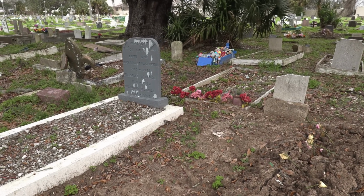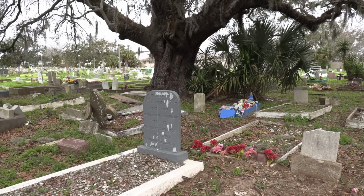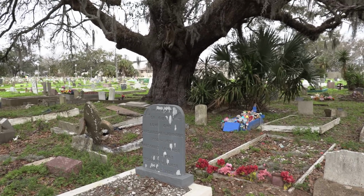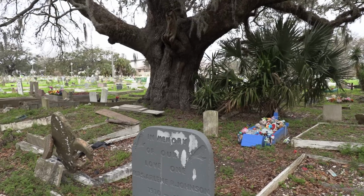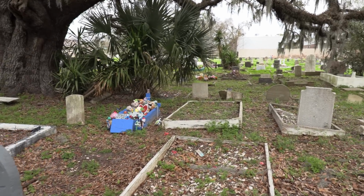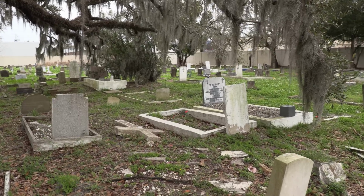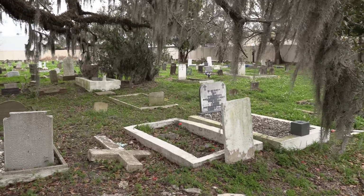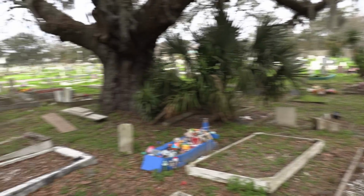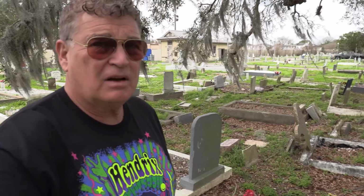Boy, this oak tree has to be hundreds of years old. It's got to be 6 feet to 7 feet in diameter at the bottom. We're right next to the college, Delgado. I'll tell you one interesting story. There was a young woman going to school there, and I guess she was a witch, and she would come here and collect the bones.